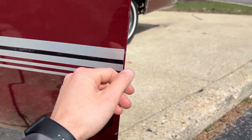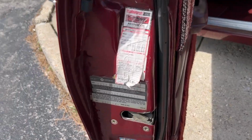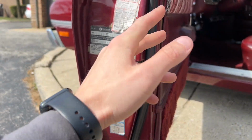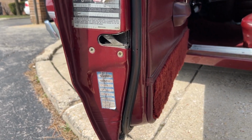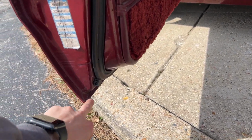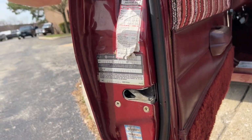A little mark here, a little mark there, a little mark there. I mean, common stuff. You see a couple of oil change stickers in here. I like that those are there. This factory tag is there, which is, of course, very cool. Weather stripping looks nice. The mint door edge there, no Bondo in there. That's super nice. And the hem all the way up.